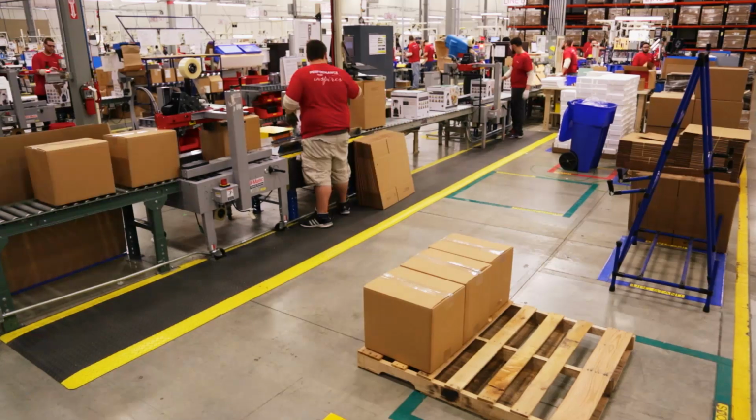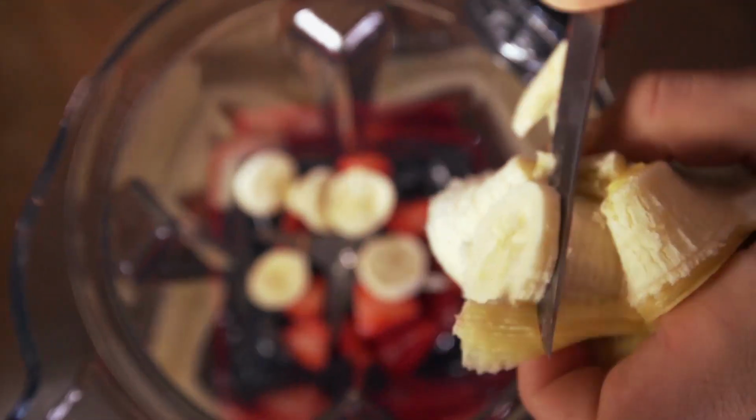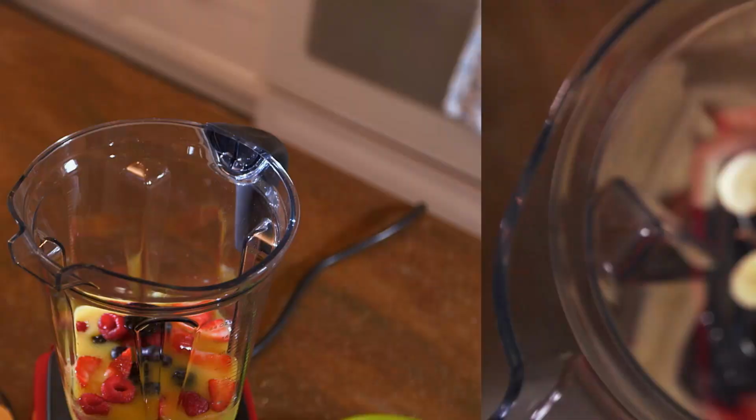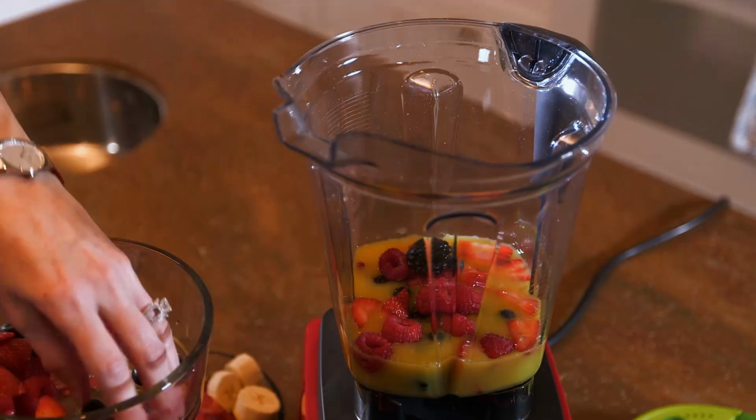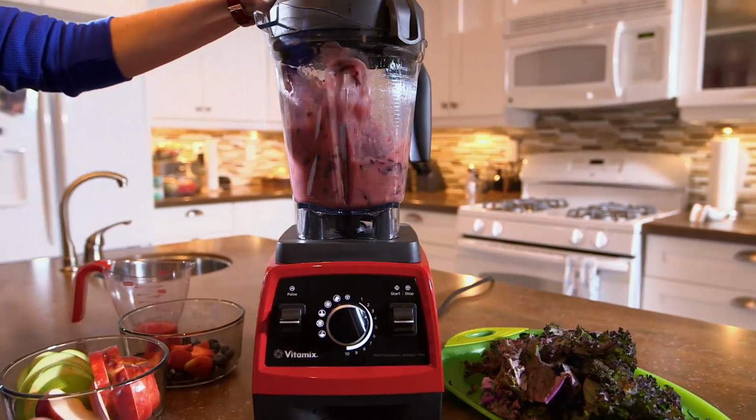The blenders are packed in shipping cartons, palletized and stored, ready for distribution to healthy homes nationwide. And to margarita fans. Well, yes, but this is just a smoothie. It is until I add tequila. And time for a commercial break.